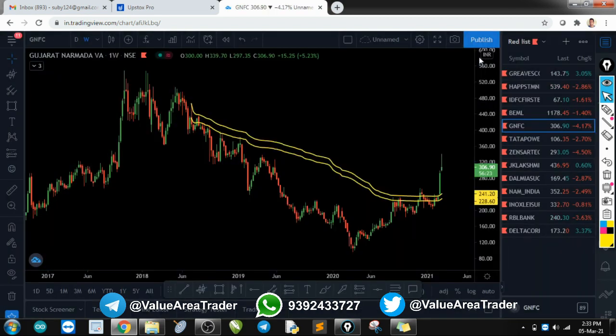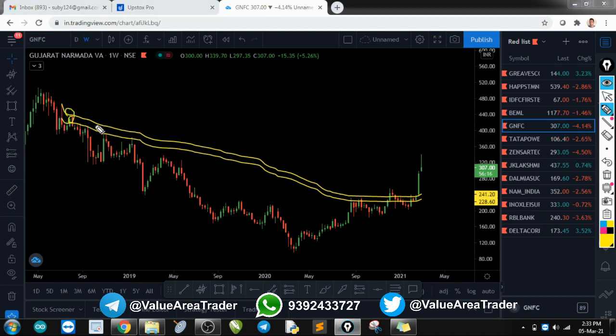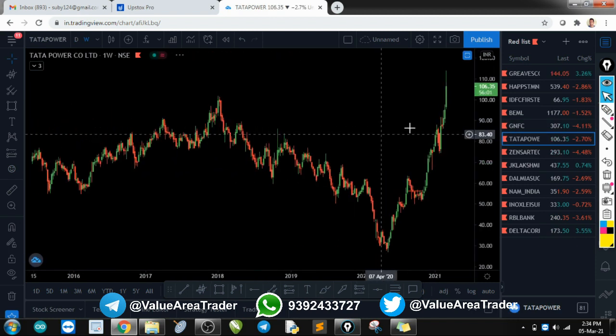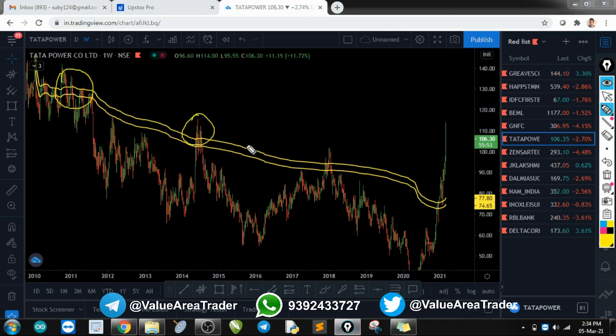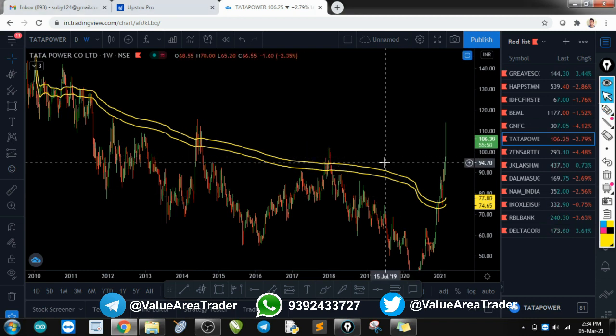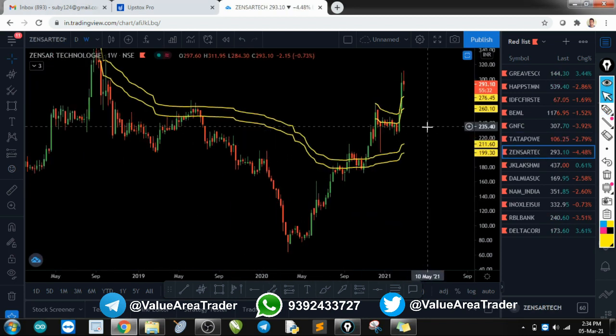GNFC is the next stock which has given me a great return, and I recently entered here. As you can clearly see, I entered because it has been respecting this particular anchored VWAP band, and finally it took a break, came down, retested, and it has just rocketed out of that band. Then Tata Power is a very long term band that has been broken. The price has been trying to clear this band, but finally it did clear the band at this place and then took a bounce here, right? That's where I entered. I think I entered very late here. I think 94 was my entry. I did miss this Tata Power and I regret that. Let's see next. Zen Star Tech is also in my portfolio.